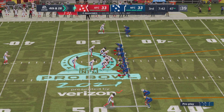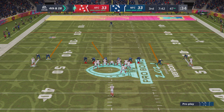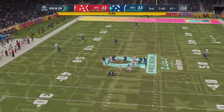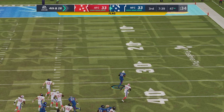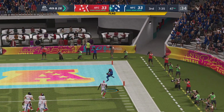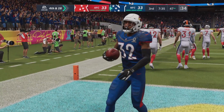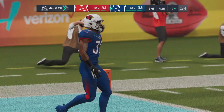They went with the dime look that time on defense, just flooded the field with defensive backs, blanketed everyone, took away all the passing angles. Thus, the NFC gets in there and blocks it. Through an opening, and there he goes. And that's a touchdown, but hold on. There is a flag down on the field. We'll have to see what this is about.